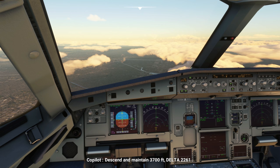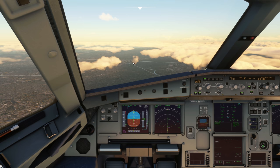Descend and maintain 3,700 feet, Delta 2261. Wait for one off the north side and wait, 25 right at Foxtrot, line up and wait. All right, 25 right at Foxtrot, line up and wait, heavy.